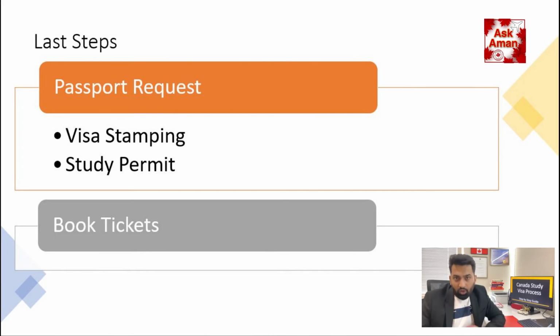So once all of that happens and you get your study permit and your visa, that's your last step. You can go ahead and book your tickets and then come to Canada and start studying in the course, which will definitely, if you have selected it correctly, change your life. Okay, so having said that, this is all the steps, and if you do them correctly, very likely you're going to get a Canadian study visa.